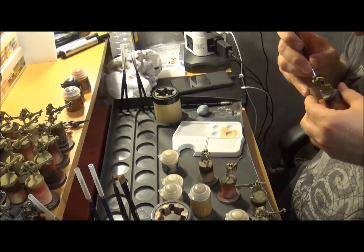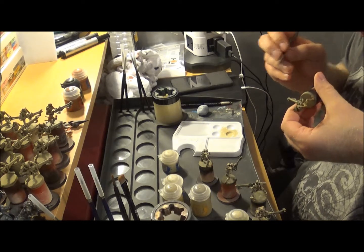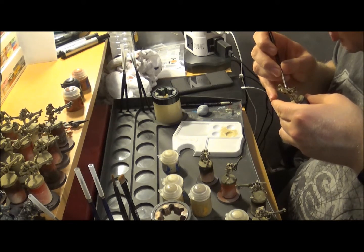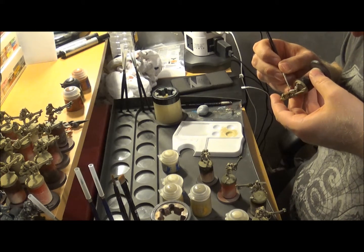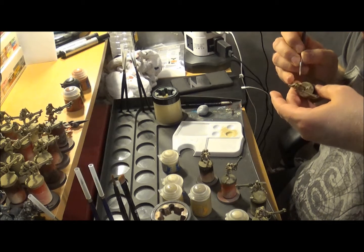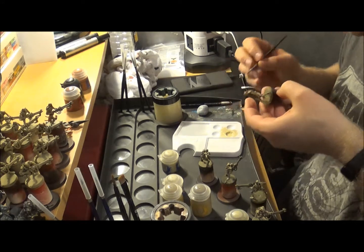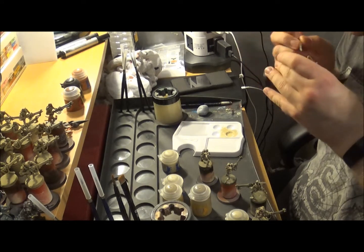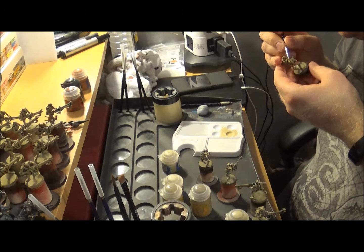What I do after this, I think I've painted these on camera before. I must have done, because I know I've painted some more recently than 6 months ago. I do a second layer of Ushabti Bone, just to solidify the bone colour. And then I go over with Screaming Skull to provide the first highlight, and then I edge highlight with White Scar, and that's the bone colours done. And to be fair, that's the majority of the model, is the bone colour. It's like painting Space Marine Power Armour. It's generally one colour, and yeah, it's not too bad.